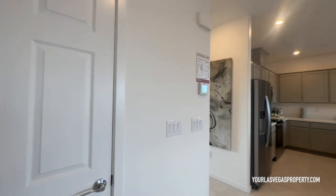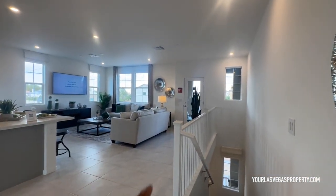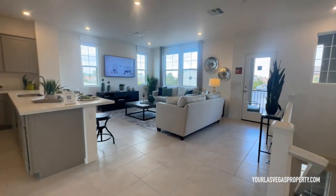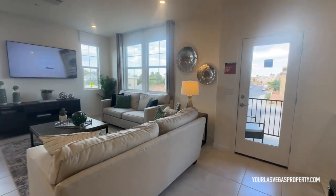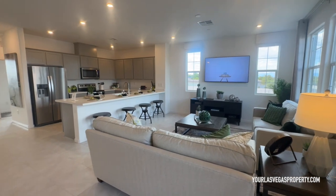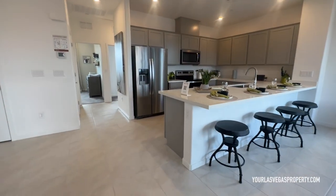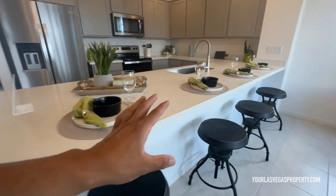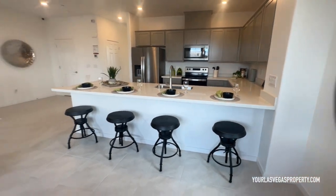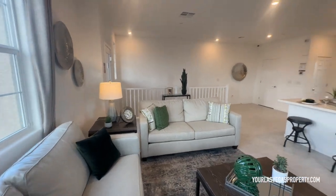So once we get upstairs, now you've got 10-foot ceilings, a lot of natural light. I love the open rails right there versus a pony wall. Check out this open concept living space. Again, this is built by Beazer. They fully spec out their homes. I mean, look at all this counter space for entertaining. Just imagine entertaining a bunch of people there. You've got people sitting here in the main living area. It's pretty spacious.